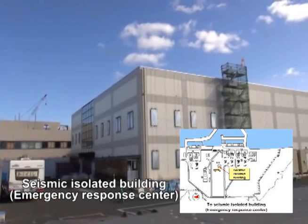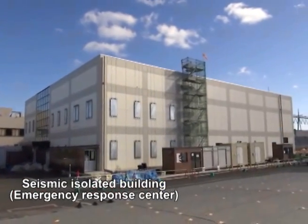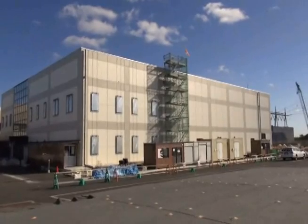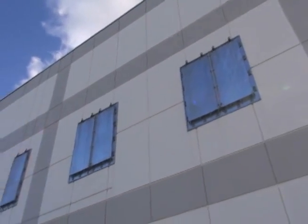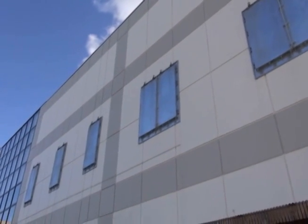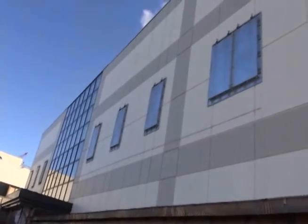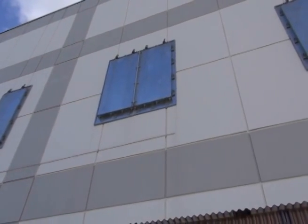July 2007 was when the Niigata-ken Chuetsu-oki earthquake struck Kashiwazaki-Kariwa Nuclear Power Station, an event that introduced the idea of installing seismic isolated emergency centers at each power station site. Obstacles were found during the initial response to the incident. For example, the entrance door of the emergency center was incapable of being opened. The new seismic isolated buildings were designed to withstand larger-scale earthquakes.